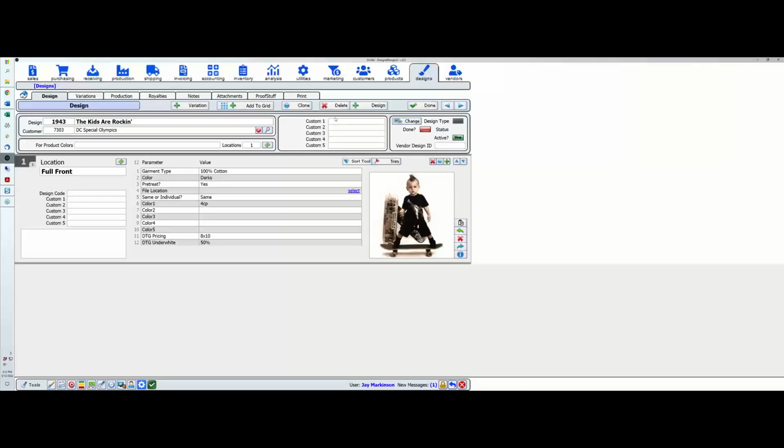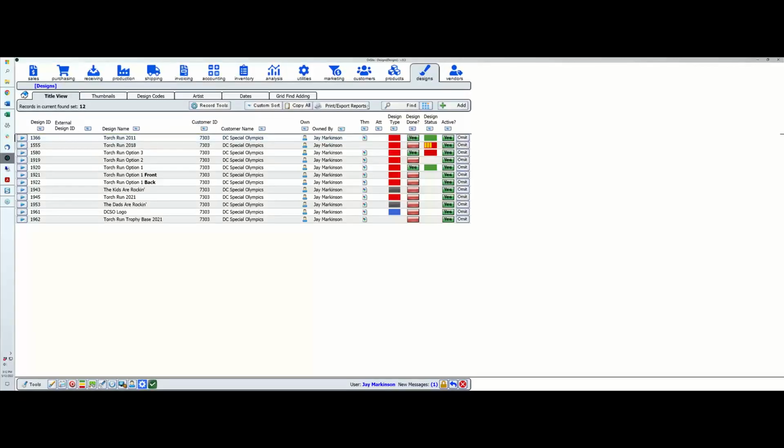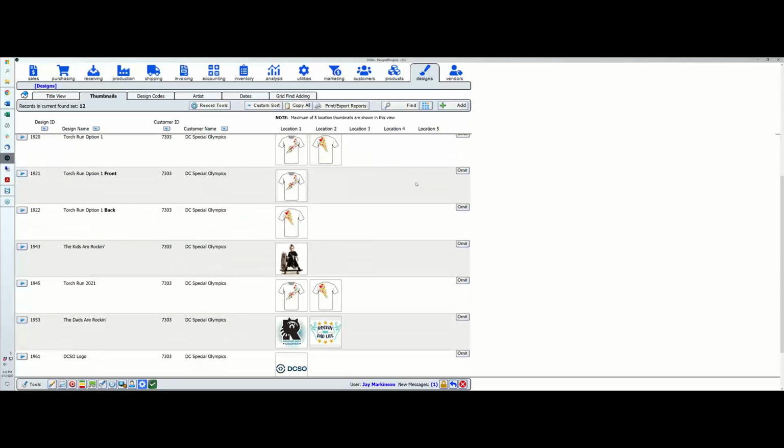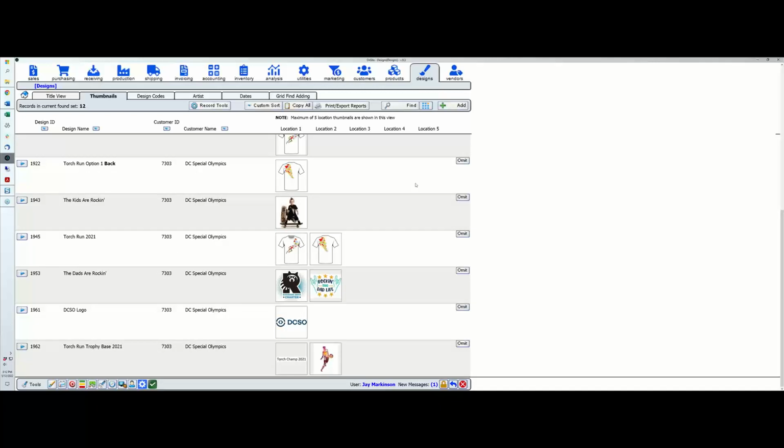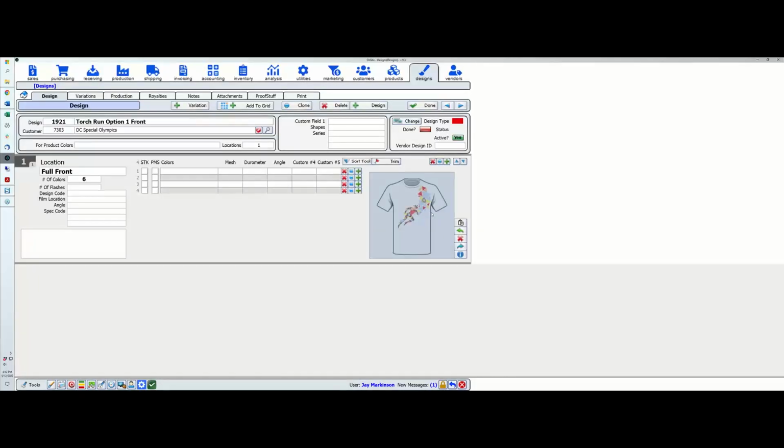Now, I just showed you a view where I viewed all, but obviously you have all kinds of search capabilities. So let's say a customer called me, DC Special Olympics, and I have a stored find saved for them. I can click on that, and that brings up, this is a customer I do a lot of business with, and I can see these are all the designs we've done for them. So if they have a question about one of those designs, I can answer that question. I can go and click on it. I can tell them the status of it, I can go to print, and I can send them what it looks like. There's all different functionality that you have built into this design section.